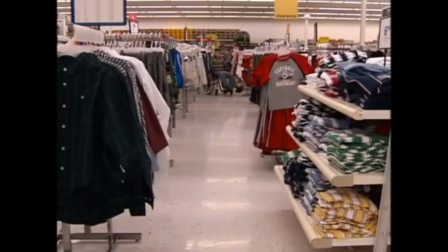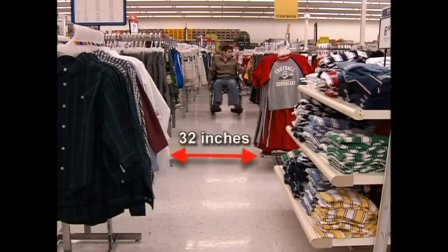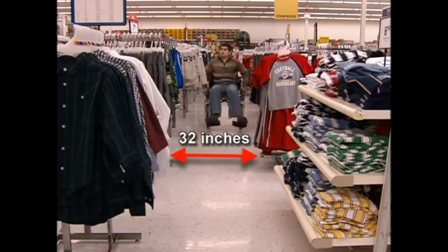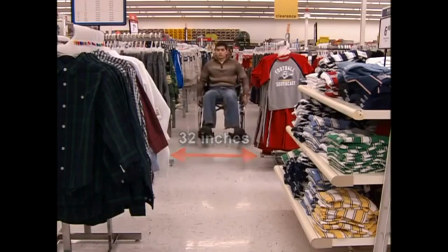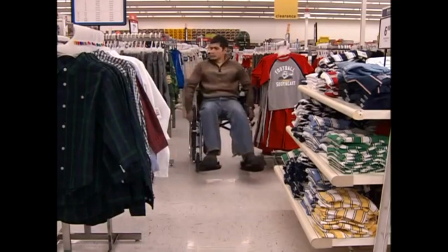In addition, movable four-way display racks, such as those found in our apparel departments, jewelry, accessories, and hosiery, must have at least 32 inches on any side where other four-way racks are located next to them. This makes it possible for a customer using a wheelchair or scooter to access the merchandise on these racks.